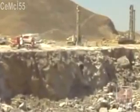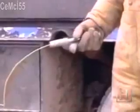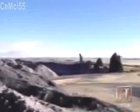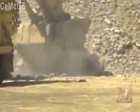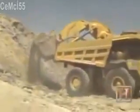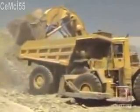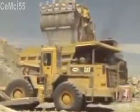Huge Ingersoll Rand drills create holes 45 feet deep in the solid rock. After explosive charges are detonated, a Caterpillar shovel weighing 350 tons moves in and scoops up the earth and rock into enormous trucks which drive it away.